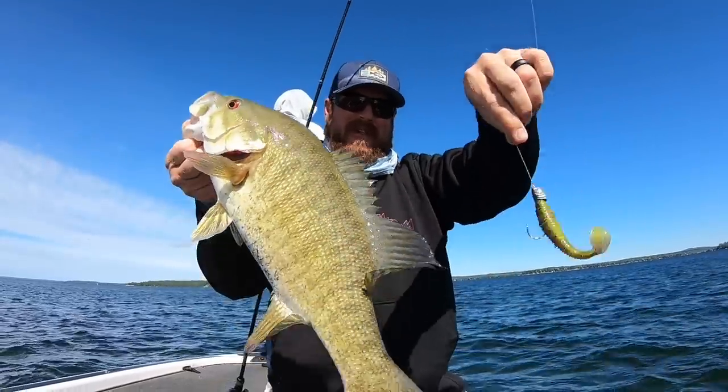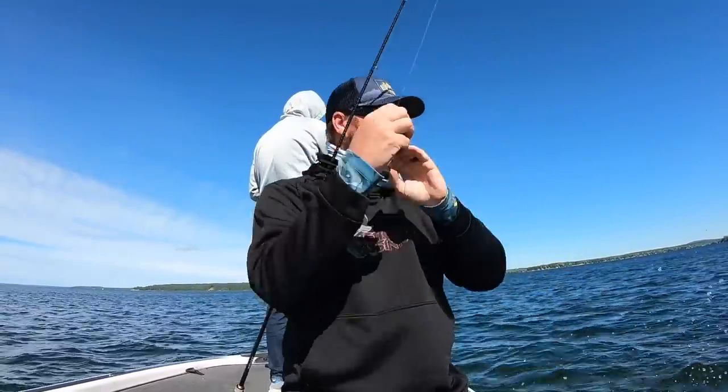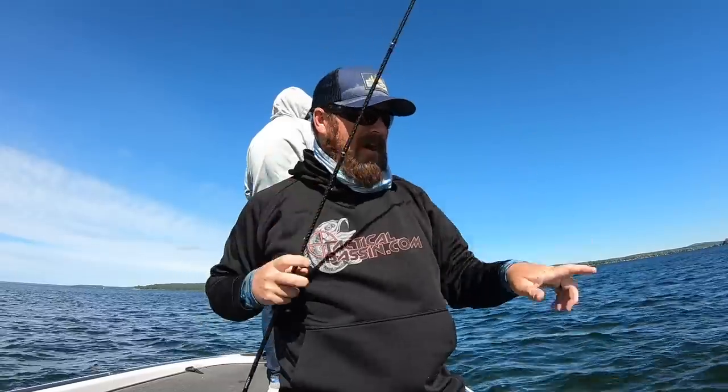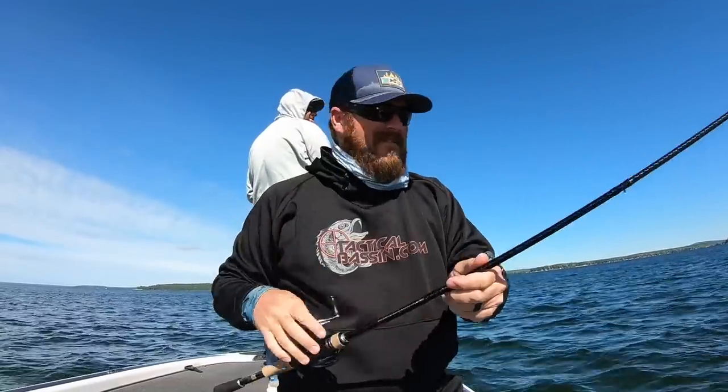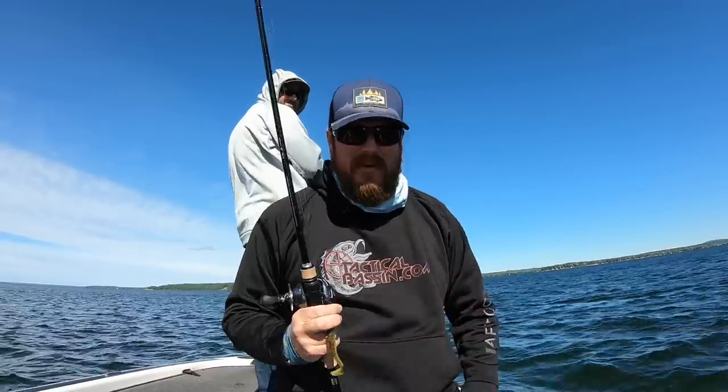Tim saw that one. It chased him up. Fish turned around, was swimming away. I threw ahead of him, let it go to bottom. He turned around and ate it. Just awesome. I think on that one, we will end it.